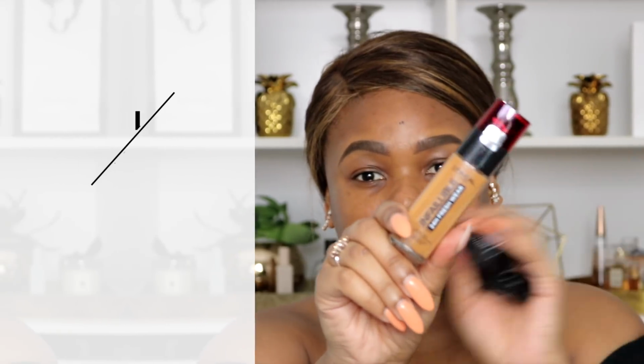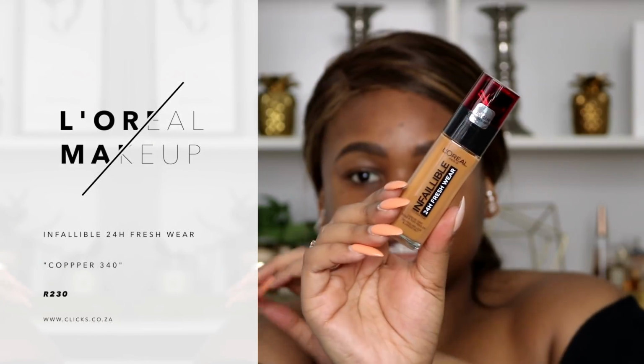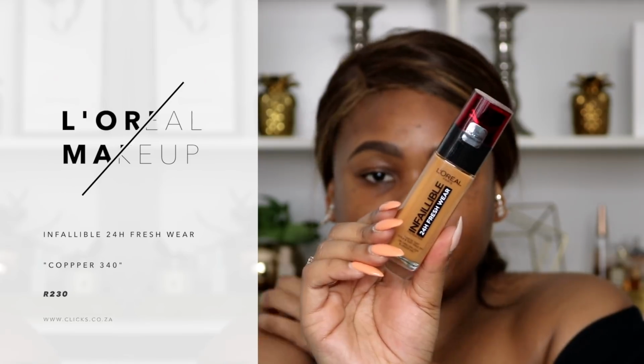So I have a couple of foundations here. Well, they're all from L'Oreal. I got a huge press pack with probably every single L'Oreal shade. I have this Infallible foundation, which I have used before actually. I think it says new oxygen technology. I don't know what that means. 24-hour fresh finish, covers imperfections, no transfer, no shine, no dry out, no mask effect. And I'm using the shade 340 Copper. I haven't even swatched this, so I hope it's my shade.